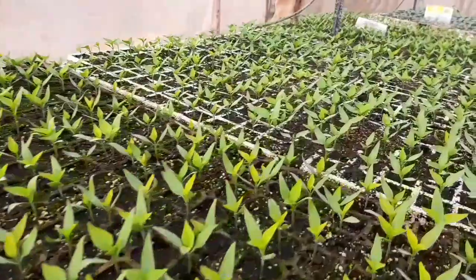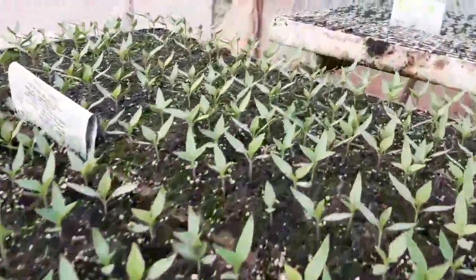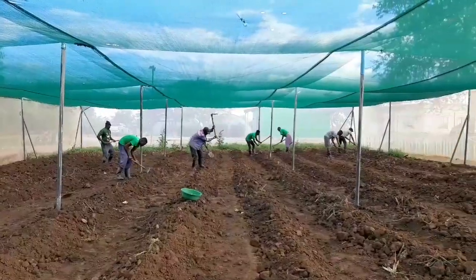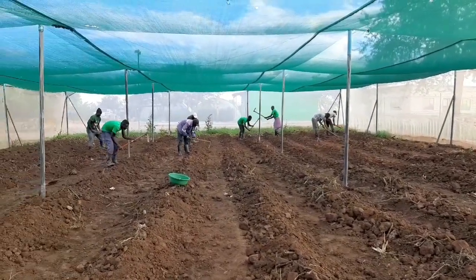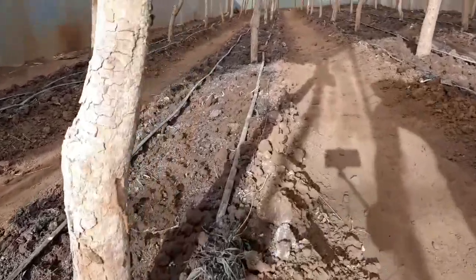This is now sweet pepper, also destined for GH 12. And then here we've got some broccoli and cauliflower also coming up. And then men at work, that's our team preparing land. All those seedlings are destined here.